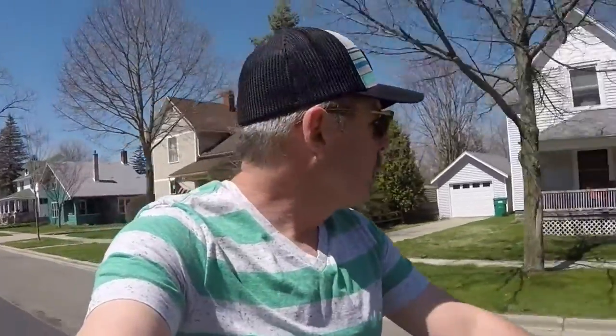Hey, so I'm out on my bike today. I'm looking for a place where I want to do some nocturnal painting tonight. I really like doing nocturnals. They're very challenging, and the values are so close together, but it's really fun.